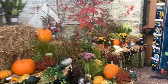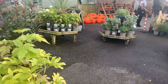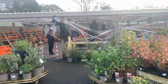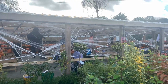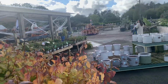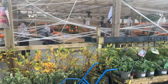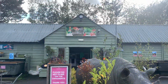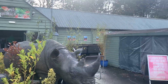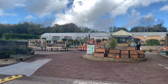It's a proper garden centre with lots of plants and things and pots. There was pumpkin carving down in the back there, but the grandkids have already done that the other day, at a different centre. And there was a fish place. They went to the fish place. Have a look in there. Fish and reptiles, I think it was. I stayed outside because I'm not really a fish person. Yeah, they went into the aquatic centre and they've got animals outside in these little huts here.